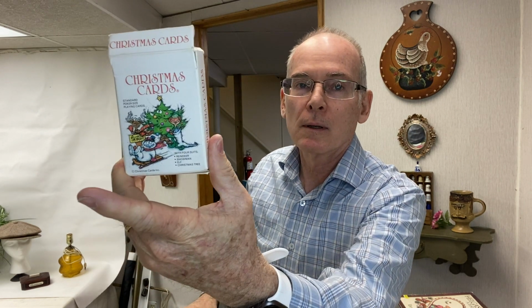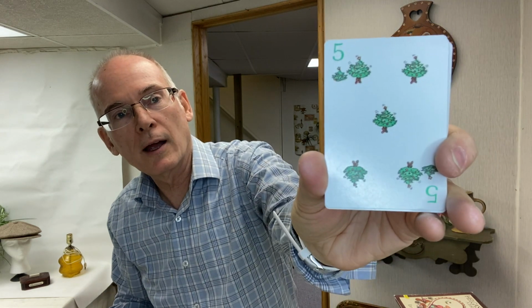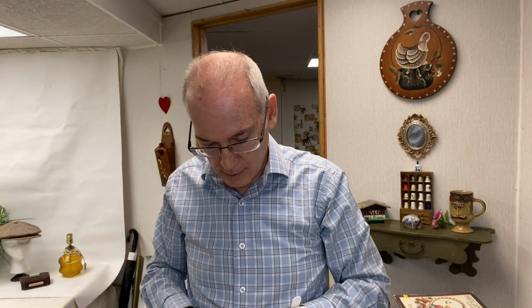I found this vintage button. Also found these vintage Christmas cards. I mean, they're Christmas playing cards. 1986. They have Christmas scenes on them. So 5 Christmas trees, elves and stockings. I just thought those were really fun. I should probably count them, make sure they're all there, but that'll make a fun little Christmas item.